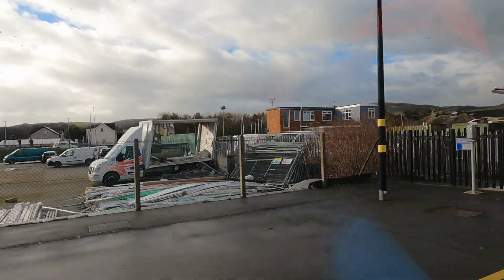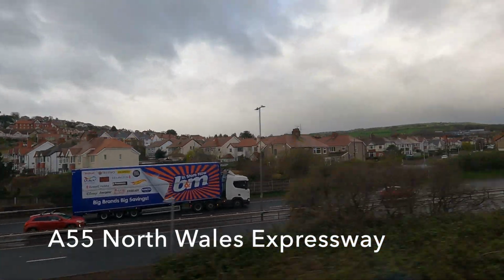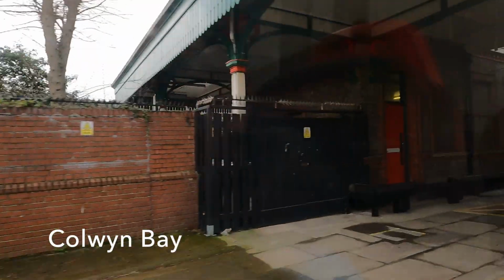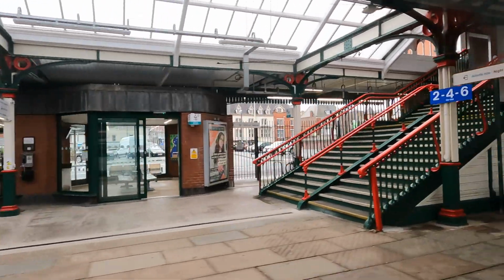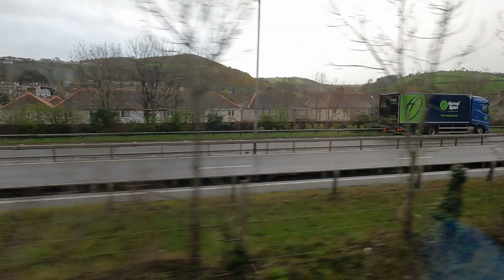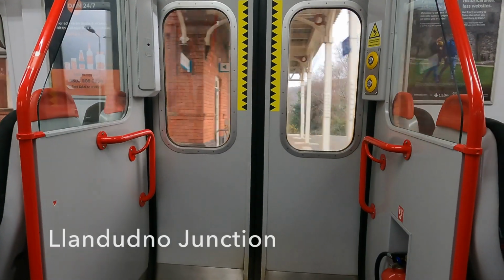After Penmaenmawr, we pick up the A55 North Wales Expressway, which we will track alongside all the way to Llandudno Junction. And that's it, our first leg is done as we pull into Llandudno Junction.